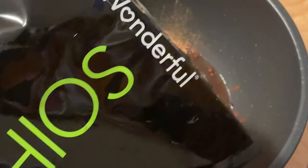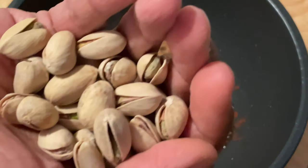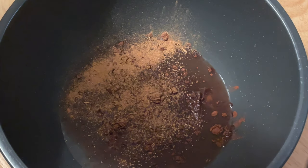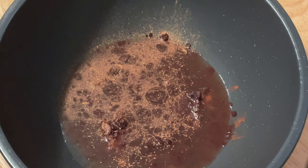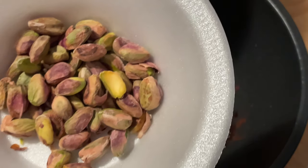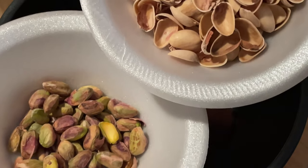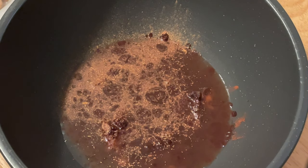Did you know that 49 pistachios constitutes a serving? But a single pistachio, right, has an abundant amount of nutrients, right? And these are shelled, and I don't recommend those. I just thought I'd try some shelled ones here, but I like the ones that already have the shells removed.